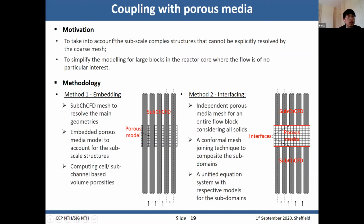Based on the different application scenarios, the coupling can be achieved either by the embedding method or the interfacing method. The difference is explained briefly in these two pictures. The embedding method is suitable for the rod bundles with attached fine structures, which result in no significant changes to the basic geometry of the subchannels. The subchannel CFD can be used to cover the entire domain with the embedded porous model to account for the effect of the fine structures.